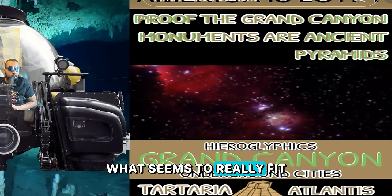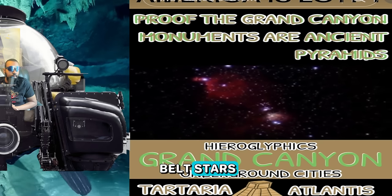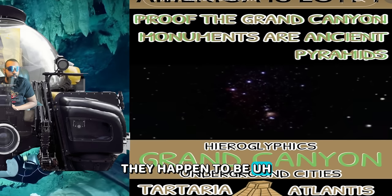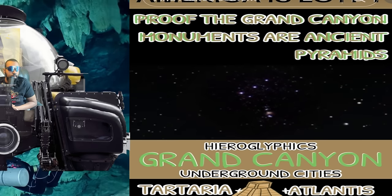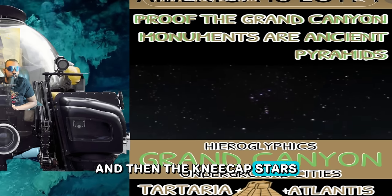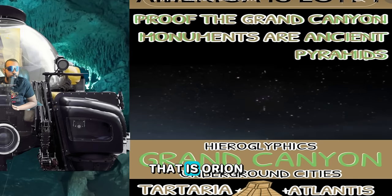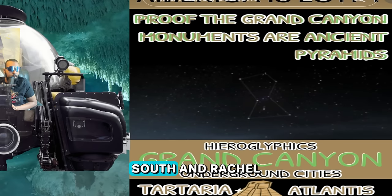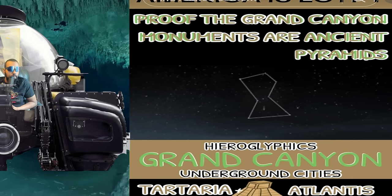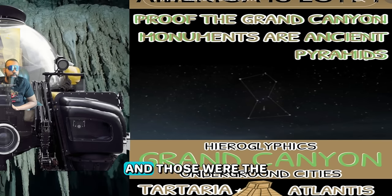What seems to really fit are the major stars that are not the belt stars that we find in the Giza Plateau with the three great pyramids. They happen to be the shoulder stars, Betelgeuse and Bellatrix, and then the kneecap stars. I think you would call that the Hunter constellation of Orion. That is Orion, Saiph, and Rigel. And then Mintaka would be one of the stars of the belt system. And those were the major ones.